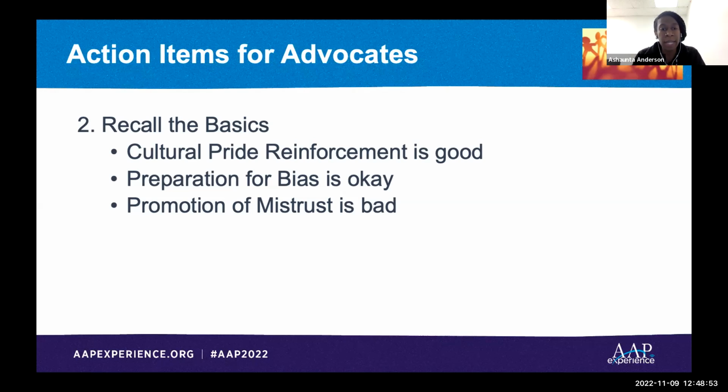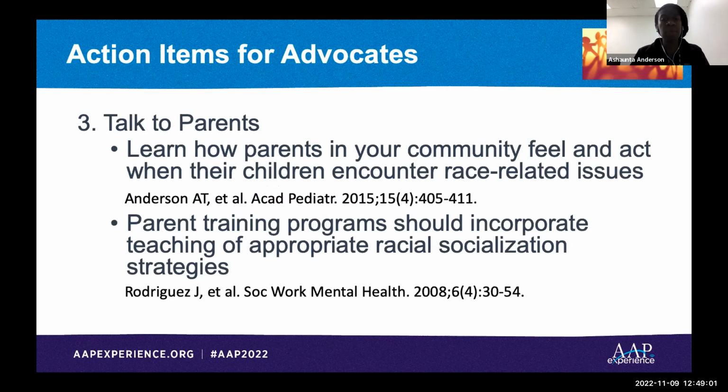Preparation for bias is okay. We saw that before, especially for the older kids and the ones who experience discrimination. And promotion of mistrust just does not seem to be helpful for these outcomes that we're looking at. All right, so if you know your basics, then you're ready to talk to people. You're ready to talk to people who are helping the children and talk to the children who are in your own lives. I think it's important to learn how parents in your community feel about these issues.